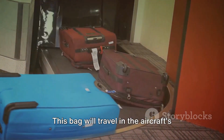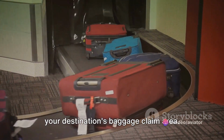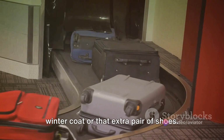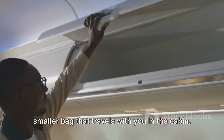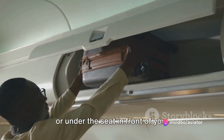This bag will travel in the aircraft's cargo hold and will be returned to you at your destination's baggage claim area. It's perfect for those items you won't need during the flight, like your bulky winter coat or that extra pair of shoes. In contrast, carry-on luggage is the smaller bag that travels with you in the cabin. It's stored in the overhead compartment or under the seat in front of you.